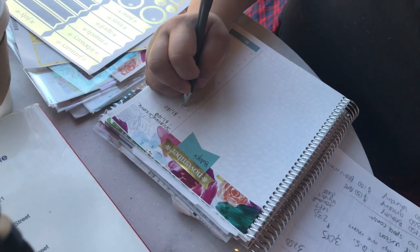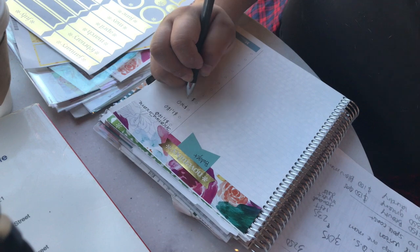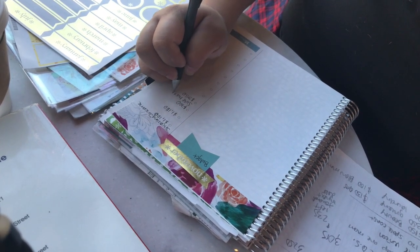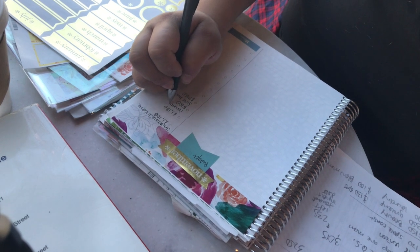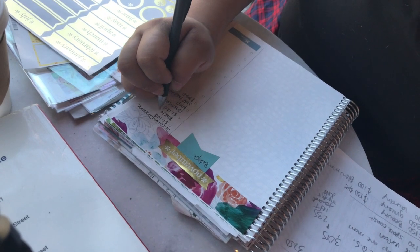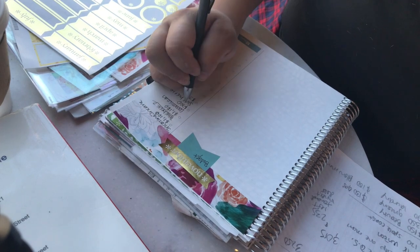So right now I'm going to list all my incomes for the month, and that is, I get paid 3 times, which is 2 normal paychecks, 1 commission check, and 1 side hustle check. If you guys don't know, I have a little social media marketing side job where I get paid $25 an hour. So I make a little bit of extra money a month.